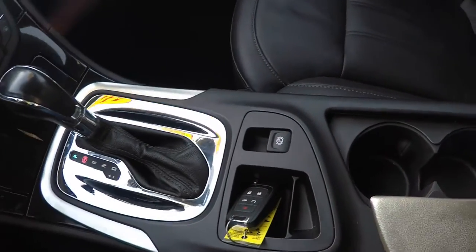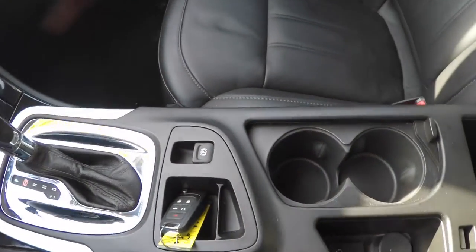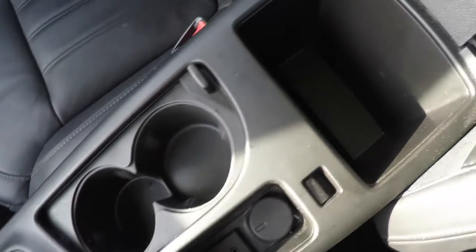electronic parking brake, dual cup holders with a sliding cover, storage in your center armrest. You also have a USB port, auxiliary input jack, and a 12 volt power point.